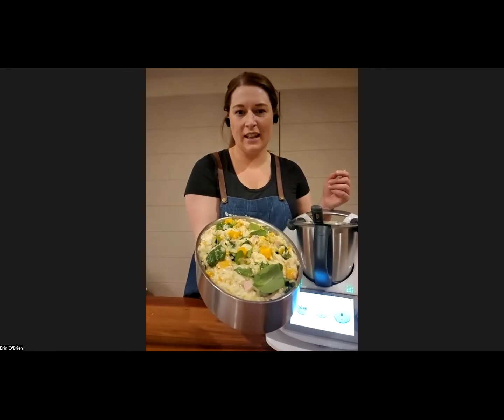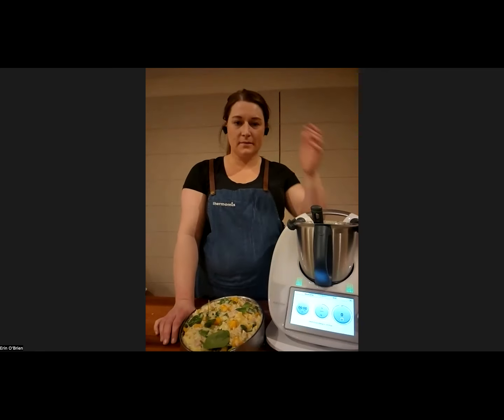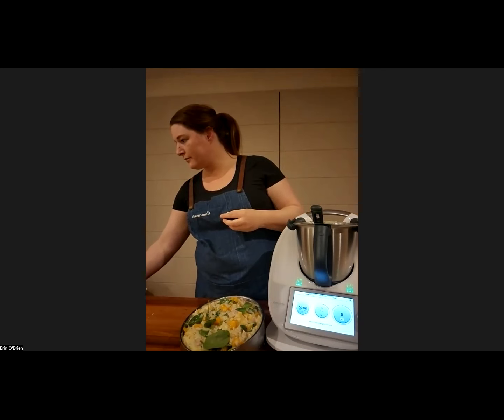We've just had a couple of questions come through, so I'll just answer them while Grace is getting her pizzas out. So yes, you ferment these in the pouches as they are. So you pour your liquid, as Josie did, into your pouch, and then they go straight into the Varoma like that. So a massive time saver there.